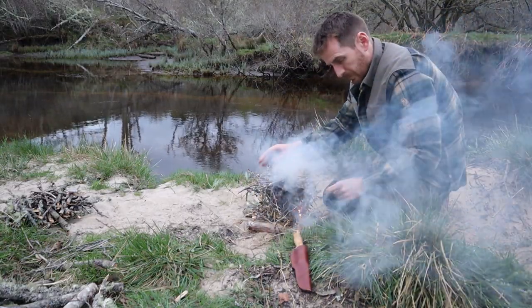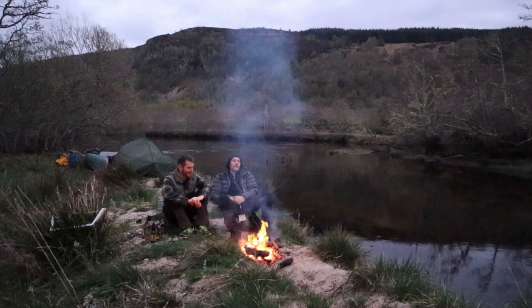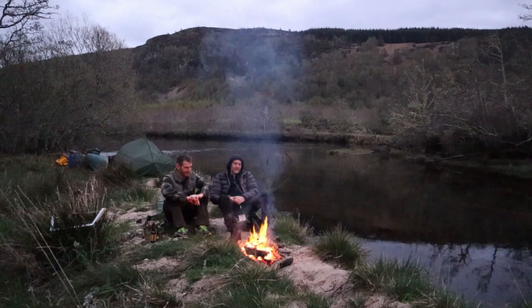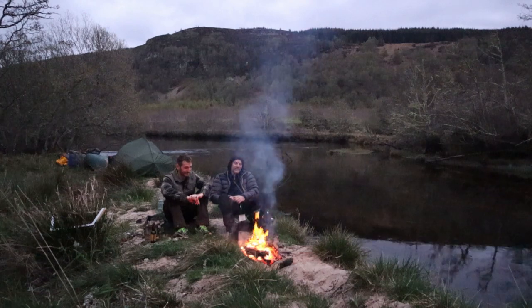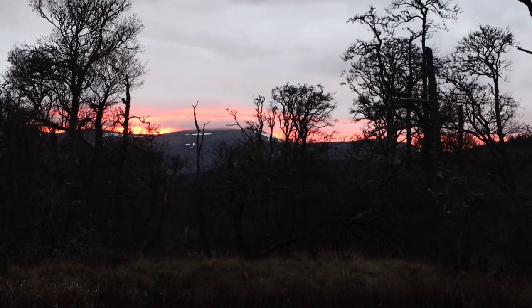Very grateful for Fred cooking dinner, he sat down to relax by the fire. Smoke is there. Damn it, isn't it? It's found us. It's found us. Never get away from it. These clothes will stink like it for the rest of the trip. I don't like that. Yeah, it smells better than probably the inside of the clothes.